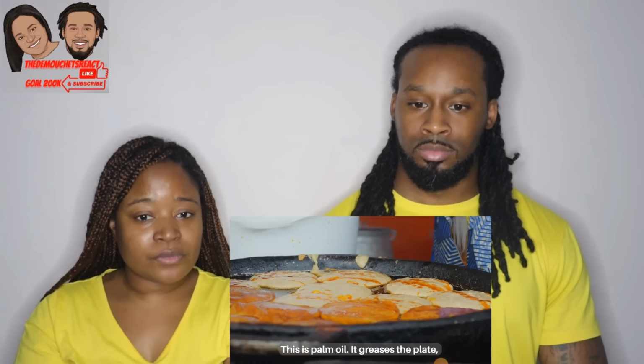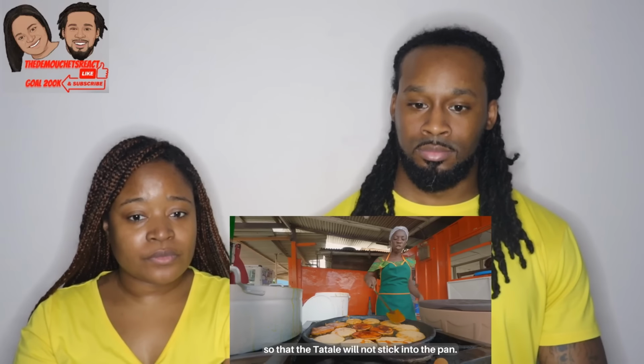Right. Love it. It begins by mashing overripe plantains into a smooth paste. Next, flour batter, pepper paste, ginger paste, and onion unite in a flavorful mix, preparing to welcome that mushed up plantain. You can't just use the plantains alone, because once you start cooking it in the pan, it will just fall apart. But you also don't want to add too much flour, because you don't want it to become doughy. The final step is frying. This is palm oil. It greases the pan so that the tatale will not stick. It adds flavor to it as well.